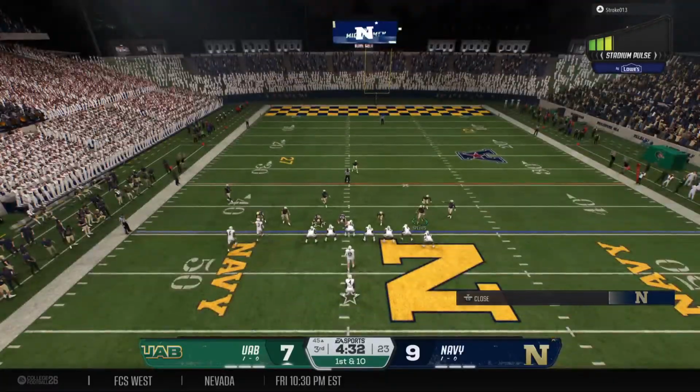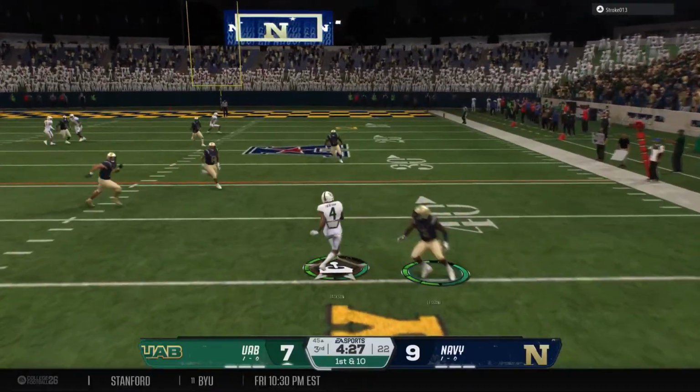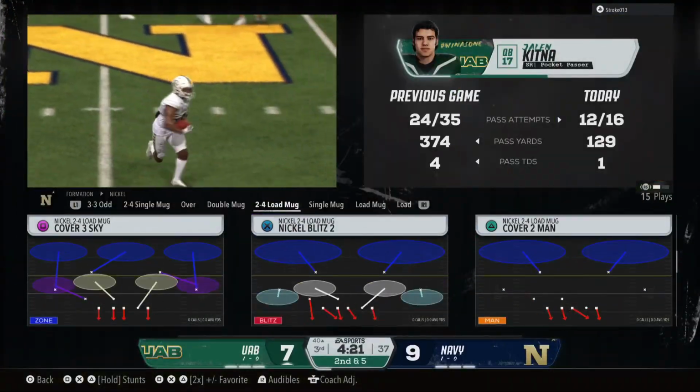The Blazers are moving quickly down the field. Back to throw, it's Kentner. Caught behind the line, it's Jackson. You'll take this every time. 5 yards on the first down play.